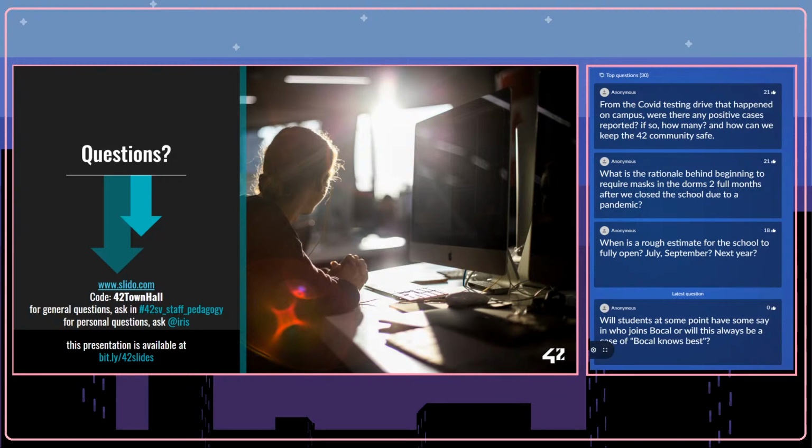From the COVID-19 testing drive that happened on campus, were there any positive cases reported? If so, how many? And how can we keep the 42 community safe? Good question. Luckily, no positive cases were reported, so that's good for us. However, it's important to keep the community safe that you guys do register to take this test. That's one of the best steps we can take to make sure that everybody's safe.